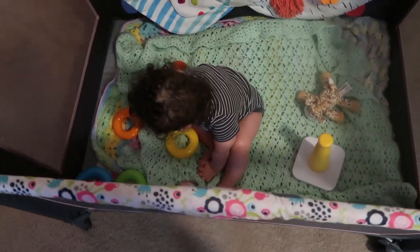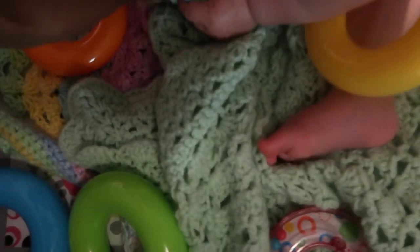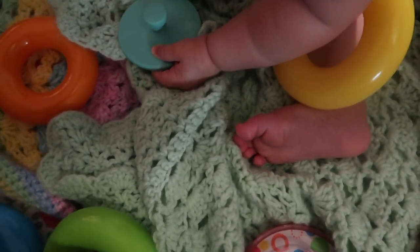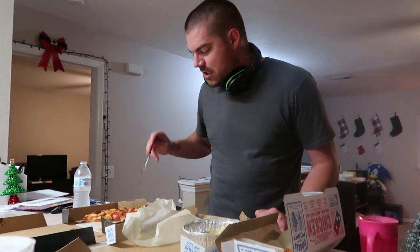Look at this big girl. She's so independent. Ugh, I die for her. Here, mommy's gonna help you. See, it's stuck. Mommy's gonna help you, look. There you go. Good job. Babe, pick the pineapple off. 8 slices. I'm so tired of you.